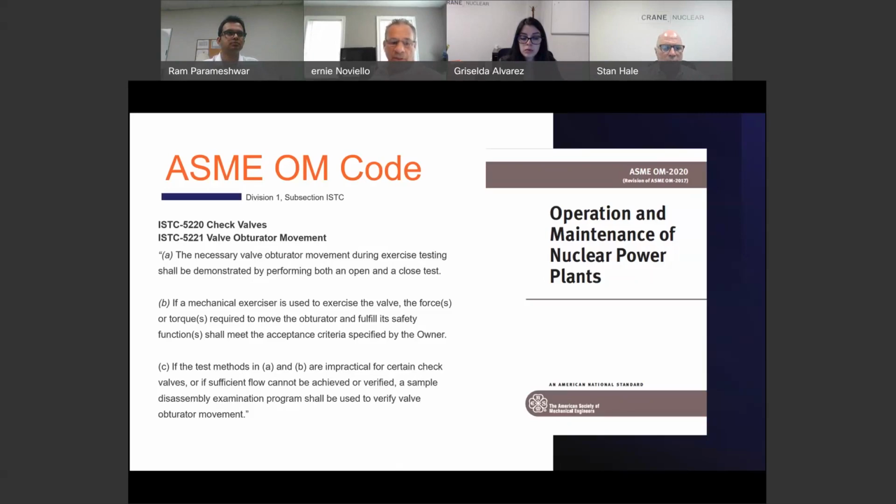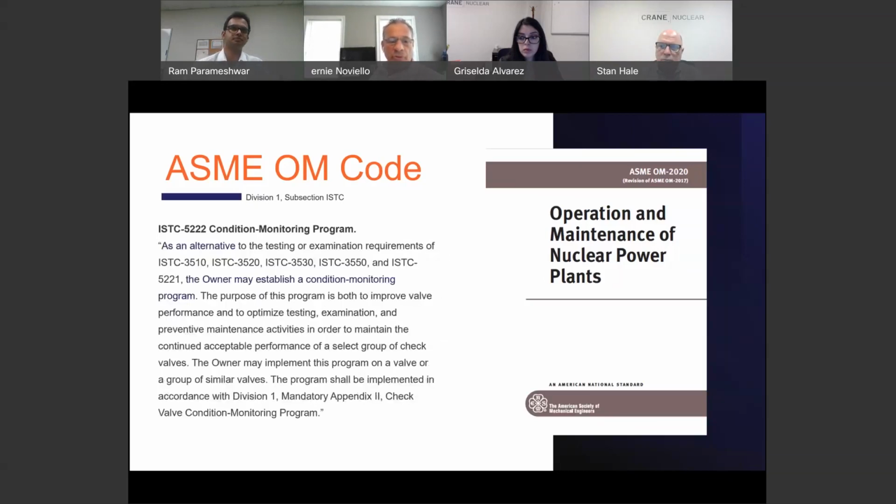C tells us that if the test methods in A and B are impractical for certain check valves, or if sufficient flow cannot be achieved or verified, then a sample D&I program is used to verify valve obturator movement. So that kind of speaks to disassembly if you can't achieve A and B above. But the next slide will tell us a little bit more about where we're going.